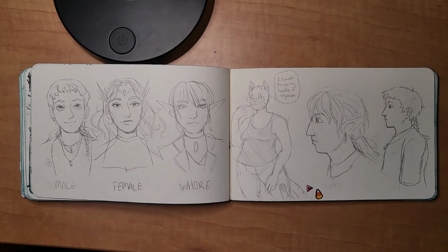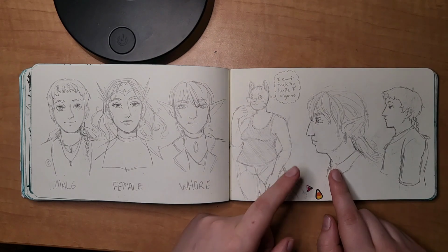Whoops. That's my persona thinking that I can't fucking handle it anymore. And like, I wish I could say there's specific context for why I was saying that, but that's just like a basic daily thought that I'm starting to have now. Then there's some Amaris.